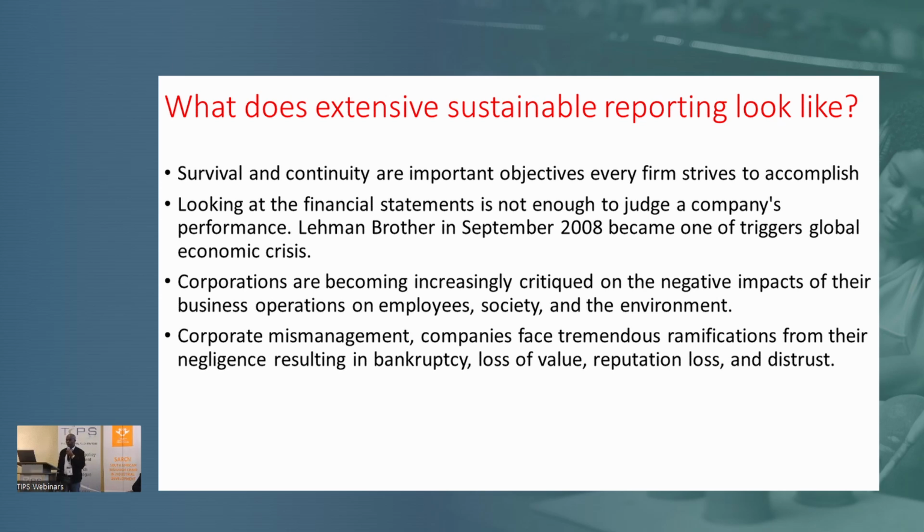More corporations and more firms are becoming increasingly critical about the negative impact of business operations. You find companies that manufacture, their waste is going to the river, their waste is going to unprotected areas, and this can bring the companies down. They can have court cases. The community can go against them, and this brings bankruptcy to the companies.